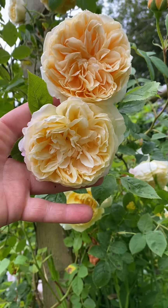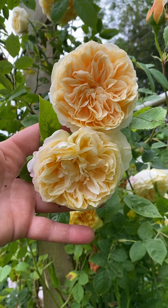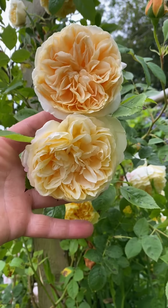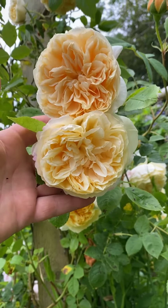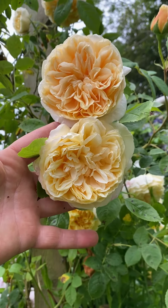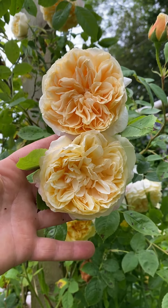The perfume on this particular rose is very, very good, much like the rose Charlotte, which I reviewed a couple of days ago, which is not a particularly good rose for growing. The scent is really very heavy, absolutely beautifully fresh and fragrant, a rich, deep fragrance which you really want to enjoy. So planting this next to a doorway or a gateway would be a really good idea.